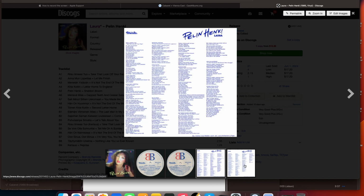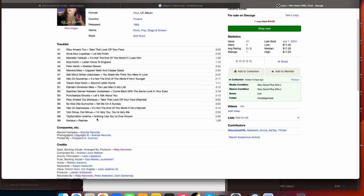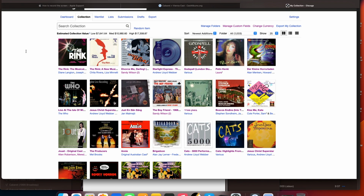I think these two are my pictures that I've scanned in right here, but these are not. There she is in all her glory. I think I am going to mention Laura Antikainen in just about every video that I do from here on out. If I do not, my apologies. Let me know down in the comments, and I will. I just put a screenshot of the cover there because it's one of the most glorious covers ever made.